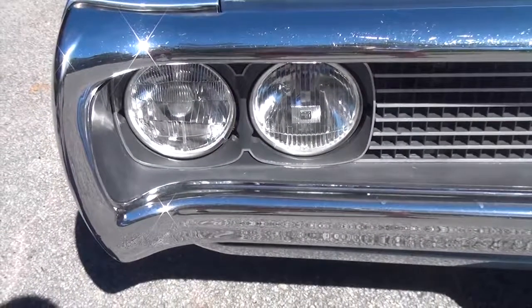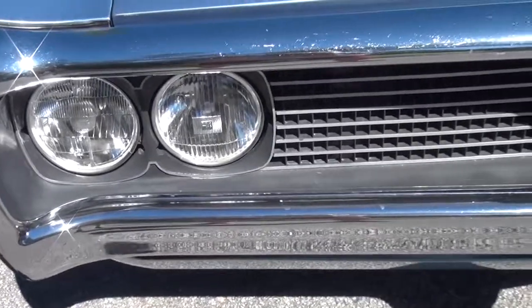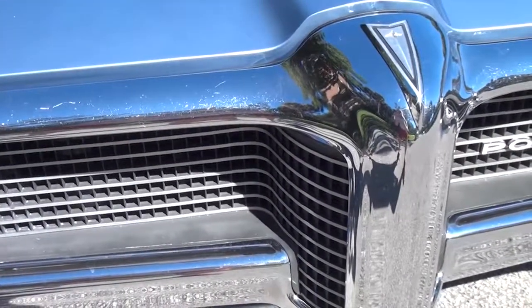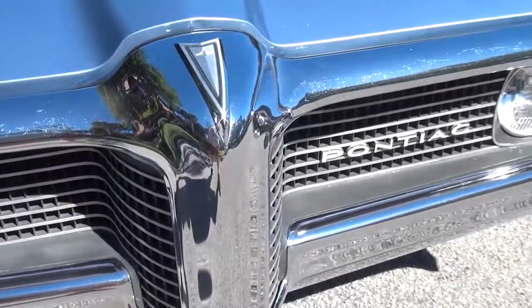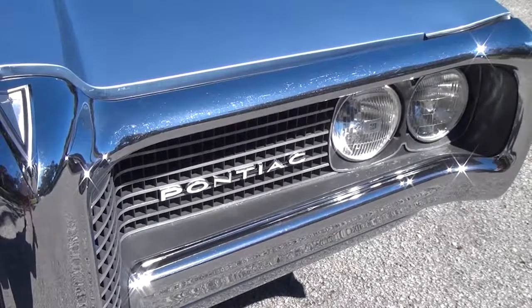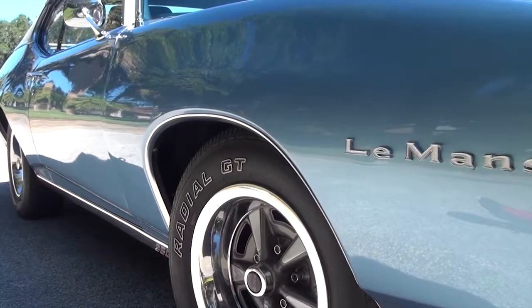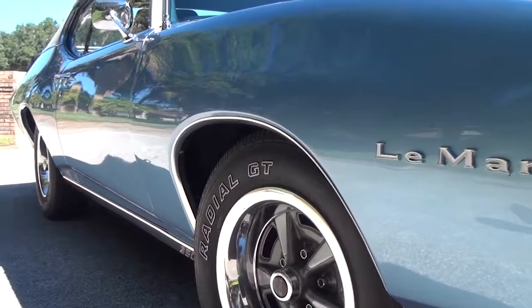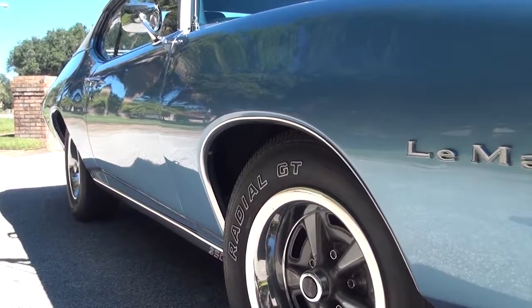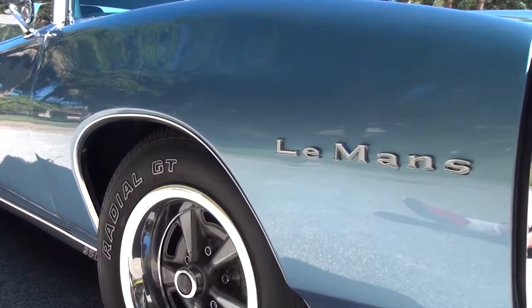Up at the front grille and bumper, the grills are in nice shape. There is a little bit of fading from over the years in terms of the finish on the grille itself. The emblem's in really good shape. Headlights are nice. A couple of people have asked about the body condition as far as door dings and dents. As you can see from the reflection, the panels are extremely straight, no dings, dents, or anything like that. The car was in excellent condition, and as I mentioned, was painted a couple of years ago.